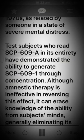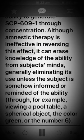Test subjects who read SCP-609-A in its entirety have demonstrated the ability to generate SCP-609-1 through concentration. Although amnestic therapy is ineffective in reversing this effect, it can erase knowledge of the ability from subjects' minds, generally eliminating its use unless the subject is somehow informed or reminded of the ability, through, for example, viewing a pool table, a spherical object, the color green, or the number 6.